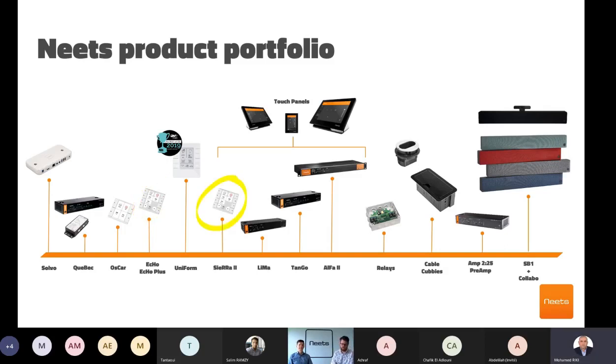Then we have the Sierra 2, which is also an 8-button controller, but it also hosts a web UI for the touch panels. And then the coolest keypad we have is actually the Uniform, which won an award at ISE in 2019. Instead of using engraved buttons as some of our competitors and as we ourselves do on the smaller keypads, we use a printed label. On the Uniform, we use an e-ink display instead, making it very serviceable.